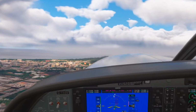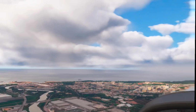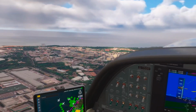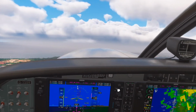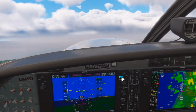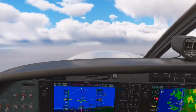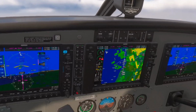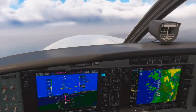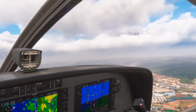United 559, contact departure on 119.5. 119.5, United 559. Taipei Tower, good afternoon. Taipei departure, United 559 with you, 1,300 for 4,000 feet. EVA 3223, climb flight level 240. United 559, Taipei departure, radar contact, climb via the SID.